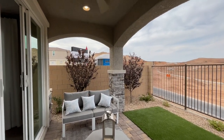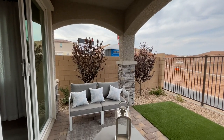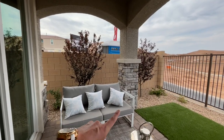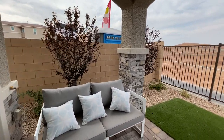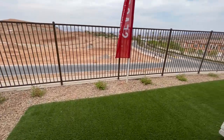You will get the covered patio because that's part of the balcony. Even if you extend the master out, you still get this covered patio. The stone, no. But they did a nice job on this. We have all of the landscaping, we have rock, we have the synthetic. I love this backyard.